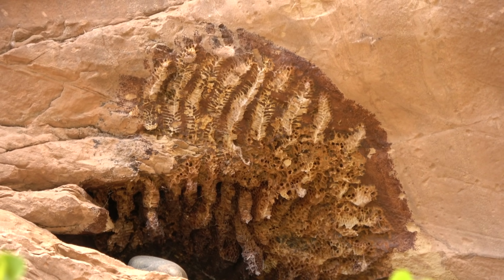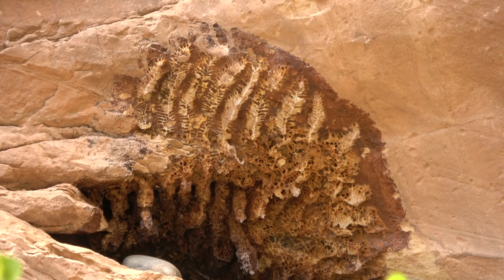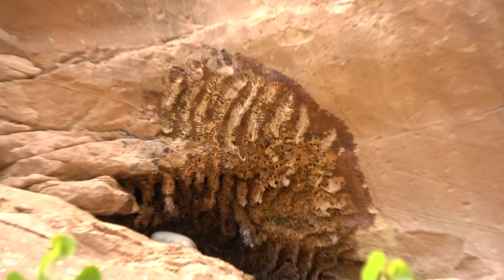It's pretty neat. A lot of times we act like we should always be afraid of bees, but bees are not aggressive unless they're defending their hive. They're just trying to do their thing.